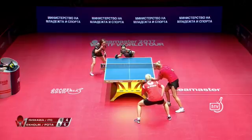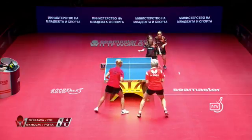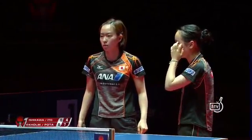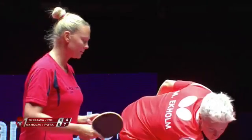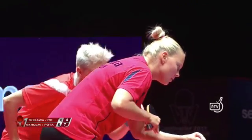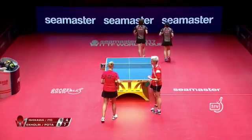Interesting setup right here. We've got the left-handed player on the other side of the right-handed server. And it works out. And that's really unconventional. The advantage of having a right-handed and left-handed player together in doubles is that they can share the middle of the table and cover it with their forehand. A lot more opportunities for powerful forehand shots. But they're setting up almost the opposite here. And it forces the backhand play.